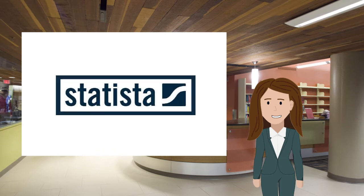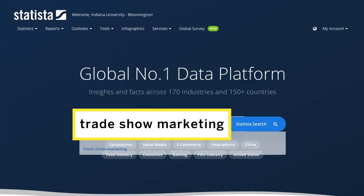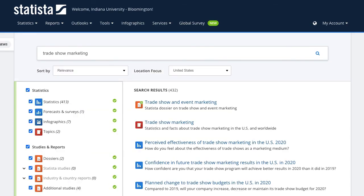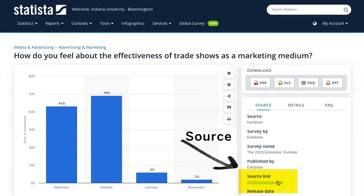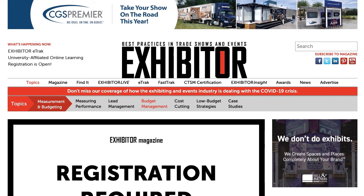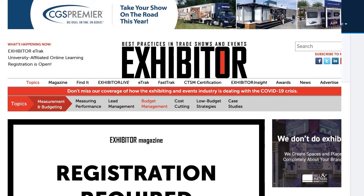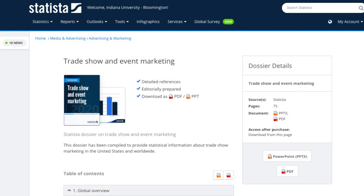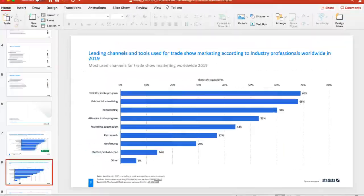Moving beyond Procurement IQ, you should also investigate Statista. In the search bar, try a search for Trade Show Marketing to generate a list of charts and graphs reflecting statistics related to the topic. If you find a statistic that looks interesting, like this one, be sure to click the Cite button. Statista will lead you to the report on the internet that contains the statistic where you might discover more relevant research. Since IU Libraries pays for premium content, you may access Statista dossiers, forecasts, and other reports that curate and collect vital statistics into one document. Here, you may download the dossier and drop files right into your slide deck.